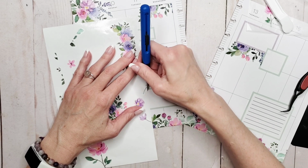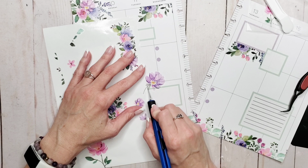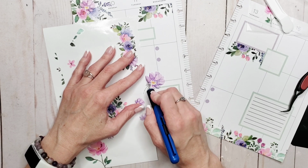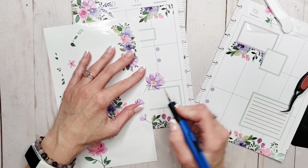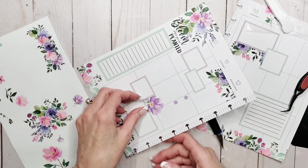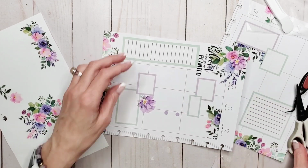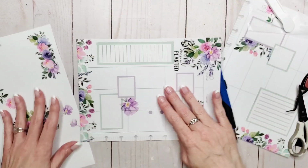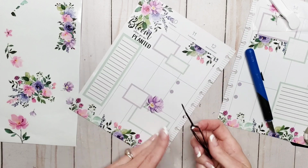Can I cut this without making a mess on my planner page? Let us see. Nope. I tend to be a little heavy-handed, and sometimes that's problematic. I just made a holy mess of that sticker. Okay, but at least we have a guide, so I can get in there with my scissors, I guess. There we go. Let's take that off. And then I'm going to do the same with this bottom piece.